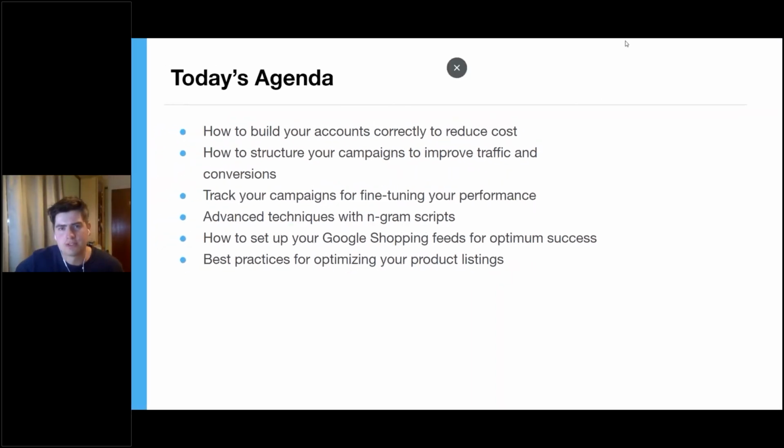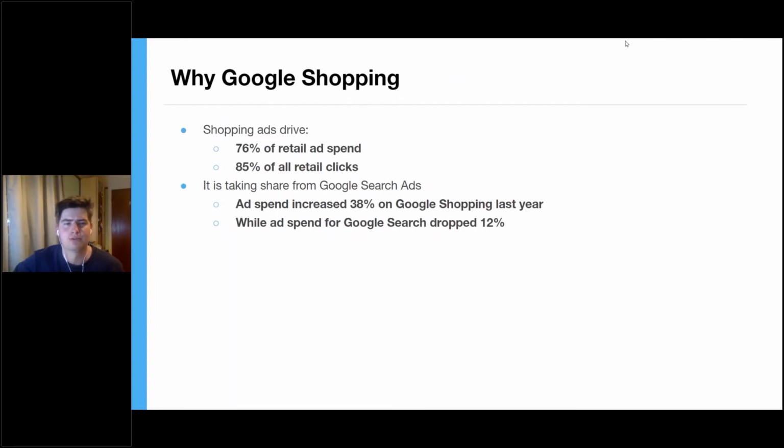As part of the presentation, to get started off, let's talk about why you should be investing in Google Shopping. I know a lot of you will already be doing so, but as some interesting top line stats, 76% of retail ad spend goes to Google Shopping, and 85% of all retail clicks on Google go through Google Shopping. And it's also interesting to see that Google Shopping is now starting to take market share away from Google Search.